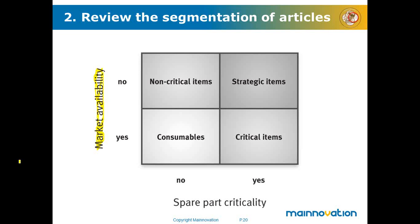And with strategic and critical items, it is a question, of course, which ones are going to be put on stock or not. The criticality is based on the input from reliability engineering, for example, through the input of RCM analysis, reliability centered maintenance, or preventive maintenance optimization. And the market availability is based on the input from the procurement or purchasing department. Again, this is a team effort, and the segmentation changes in time on both axes. So reviewing is a periodic exercise. More about this segmentation and the possible procurement and logistics solutions later.